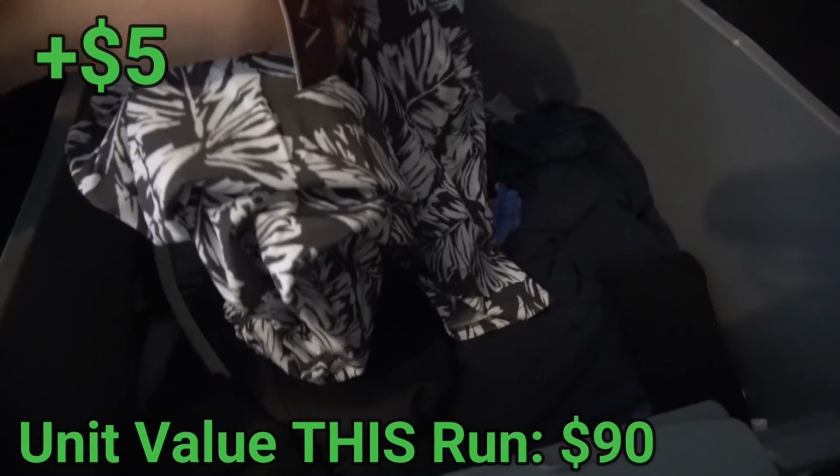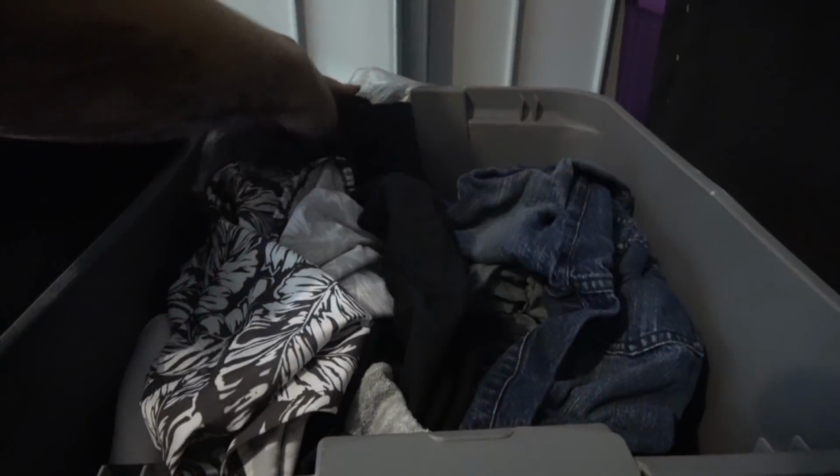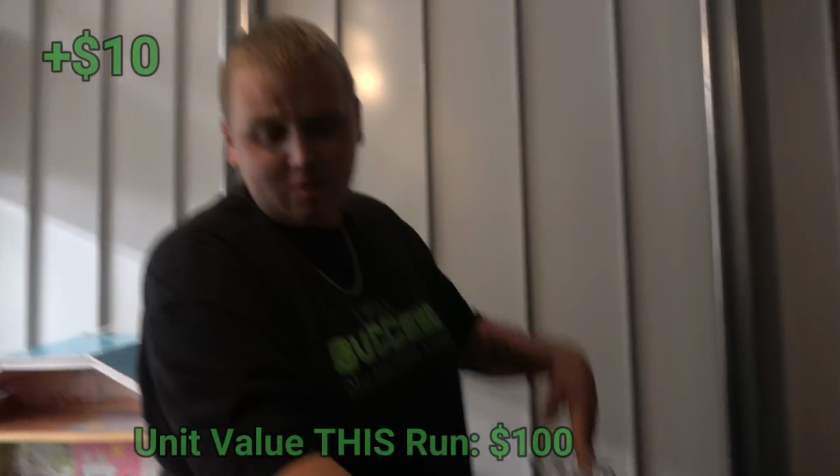This looks like kids. This is new. $23. Not bad. All the rest of it is clothes, it looks like. Looks like it might be guys', unfortunately. But a lot of clothes in there at $1 a piece. $10 plus 10 again, so say $20 again for this tote. We're doing good, we're doing good.